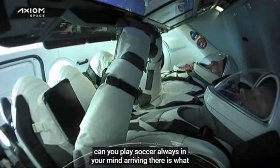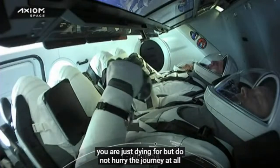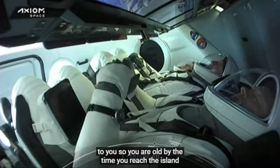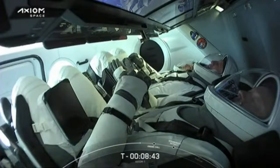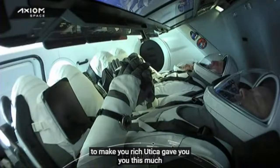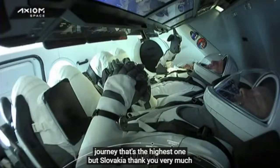Keep Ithaca always in your mind. Arriving there is what you are destined for. But do not hurry the journey at all. Better if it lasts for years. So you are old by the time you reach the island, wealthy with all you have gained on the way, not expecting Ithaca to make you rich. Ithaca gave you this marvelous journey.